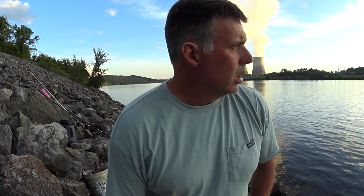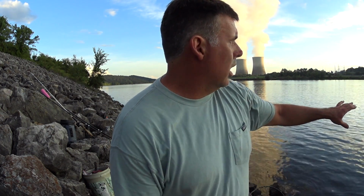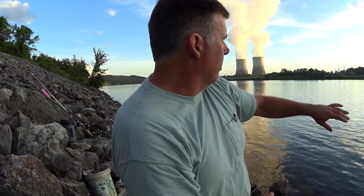I'm about, I guess you can see the stacks over there, 500 yards below the dam itself. I like to fish down here because everybody else fishes the lock. There's no current over there at the lock. So here, I'm not getting the current going downstream, but I'm getting a backflow that kind of circles me around, and it actually kind of pulls my baits out. So I'm getting a little more current down here. Plus I'm away from the crowd, which I like too.